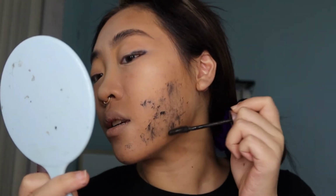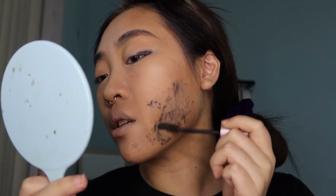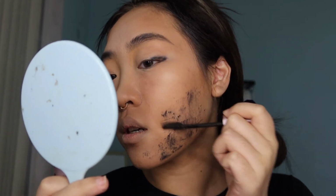So don't be stupid like me and forget to take off excess product, but if it's too much product, then you can just scratch it off using the mascara wand. You just want to mimic the pattern of a beard. And I guess I'm going full grown man beard today. I was gonna go for a subtle beard, but now I'm just gonna go for full man beard. Ain't going subtle about this.